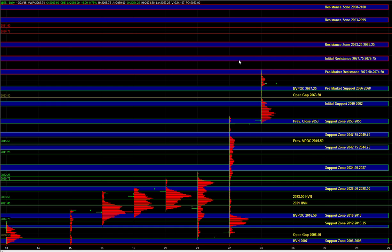So in the event that we break below 66, it doesn't really impact the uptrend that we're in right now. So we can still find buyers off of the 63.50 open gap, and that's also about the 50% retracement of the overnight range. So buyers can still defend at 63.50, and then we have initial support at 60 to 62, and then finally support at 53 to 55, which would also fill the gap.